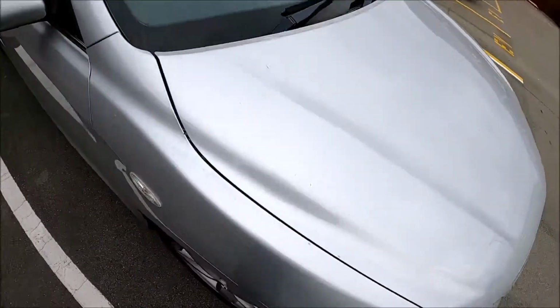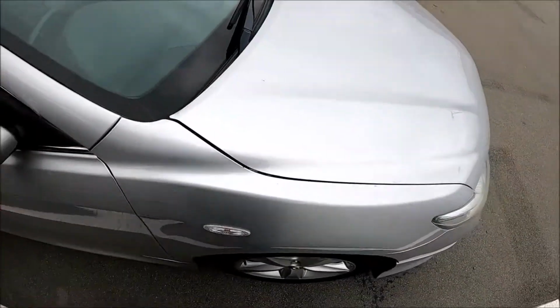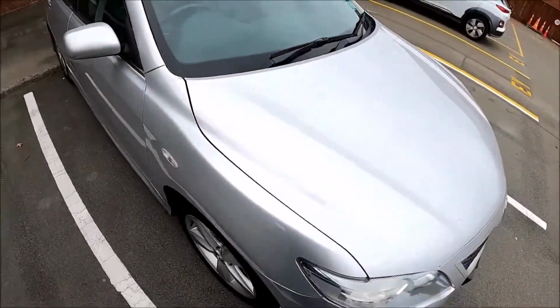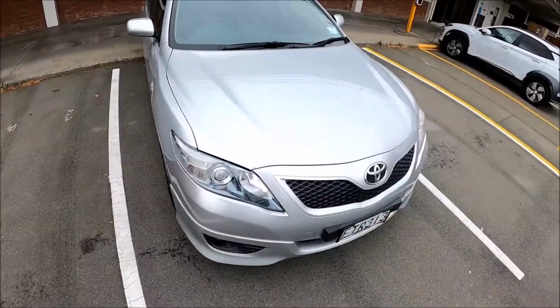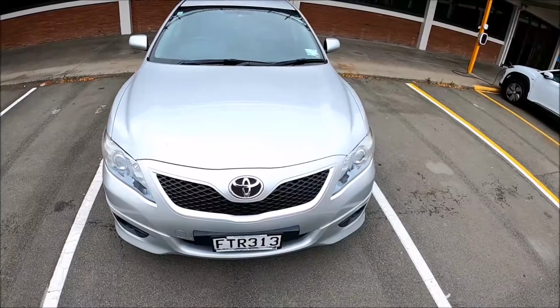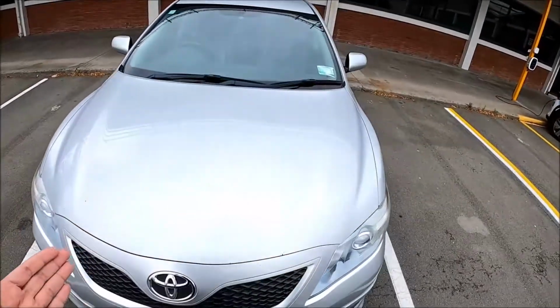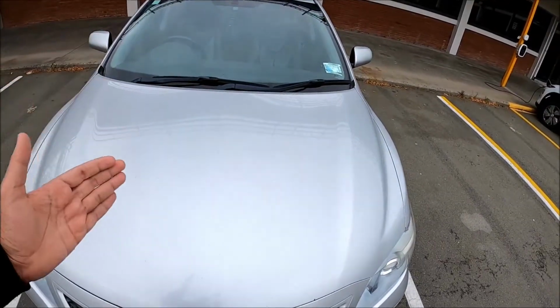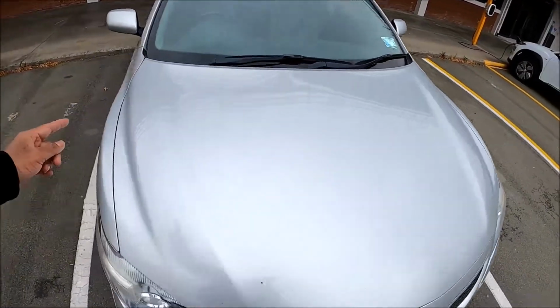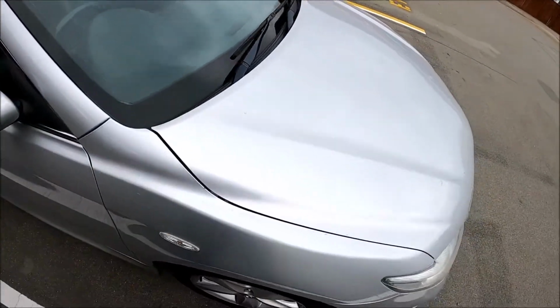And if you come around and look at it on this side, then you can see there's a slight gap over here. Now, looking at it straight, you won't be able to tell, but these are the minor things that people overlook because most people will not even pick it up. Now, this vehicle has never been in a crash. The bonnet was professionally resprayed, so it just needs some minor adjustment on this end of the bonnet.